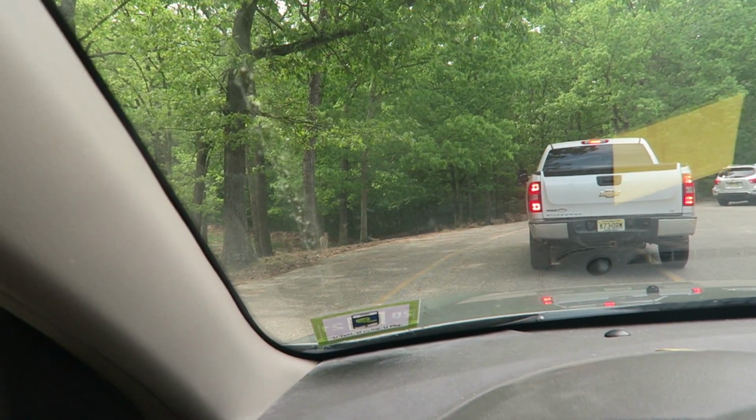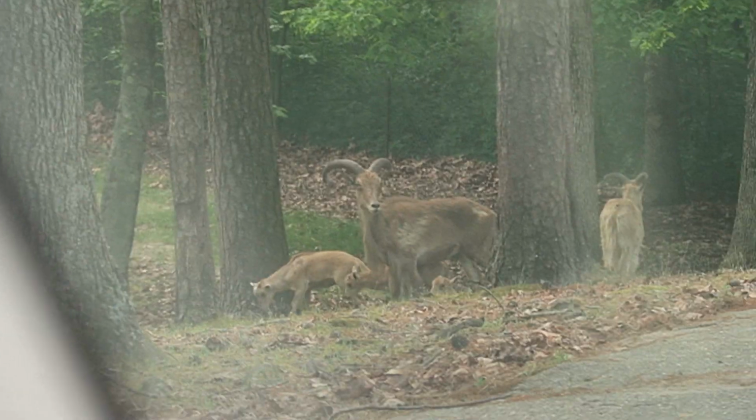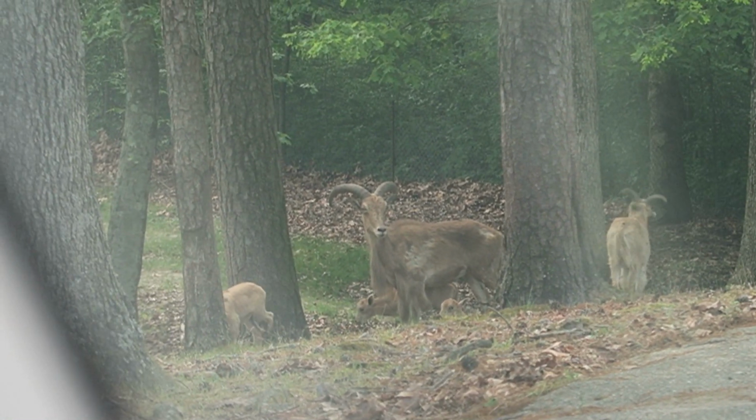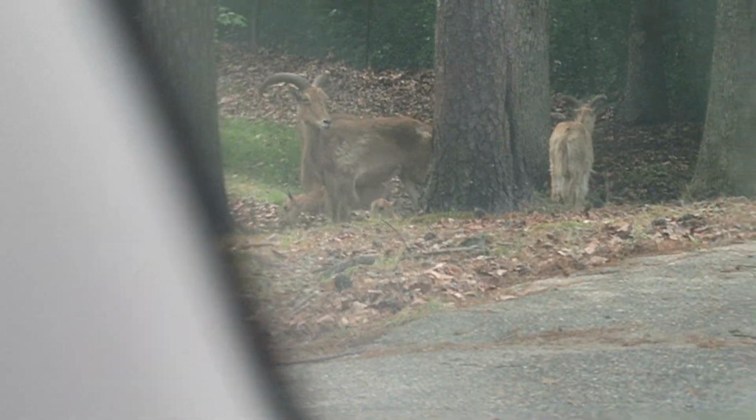Can't see them right now, but there's so many babies. Okay, so I remember these animals are called addax. And they have babies, and I can't tell you facts. They're like the mountain goats, but they're a little different.